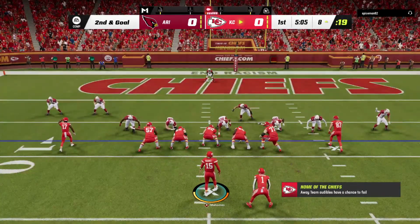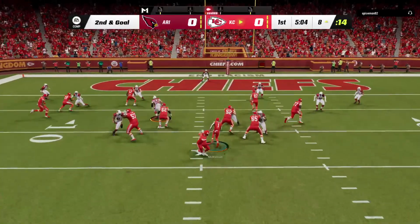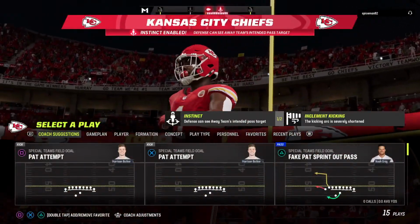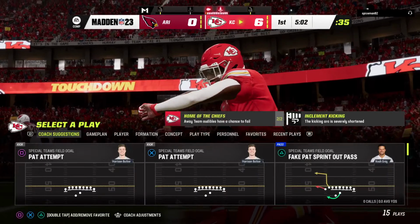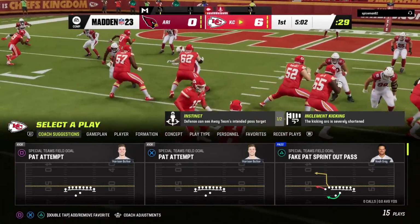Nothing on first down, so the ball remains at the 8-yard line, second and goal. They'll run for the first time with Jerick McKinnon. And he will take it on in for a Chiefs touchdown. Jerick McKinnon, an 8-yard touchdown run. And the Chiefs need just 3 plays to go down and take the early lead.